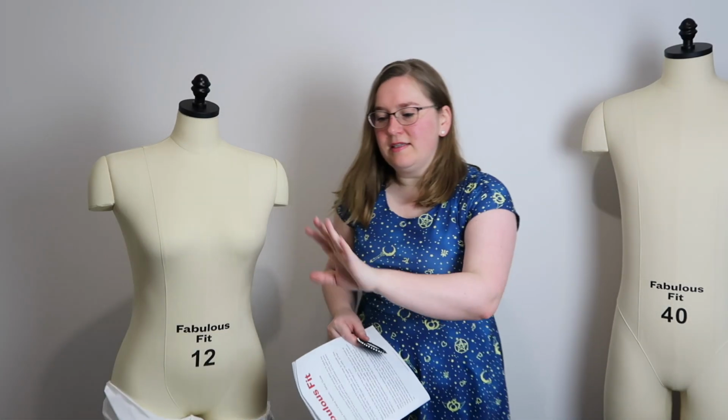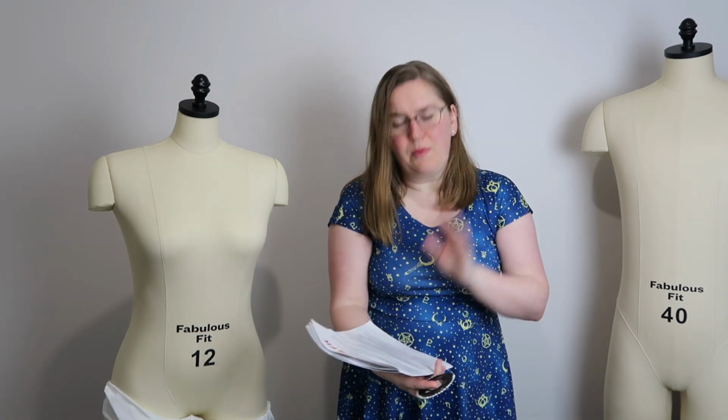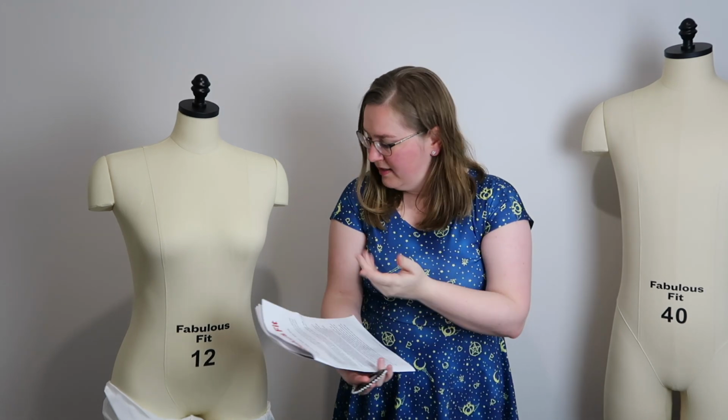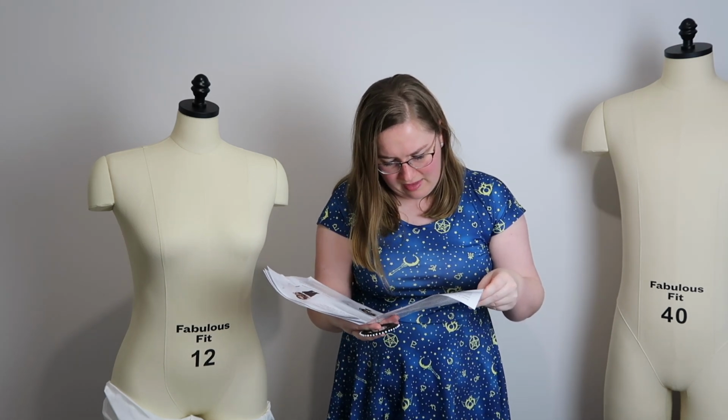So I've got the pads laid out down there, and I've got my pins because I think I want to pin them into the dress form just so they're a bit more secure and don't shift while I'm pulling up the Lycra, even though it doesn't say that that's the case.